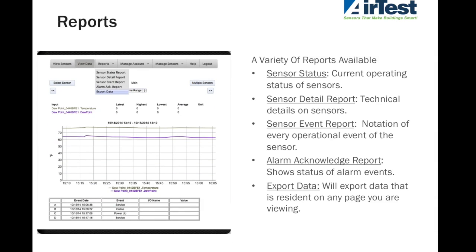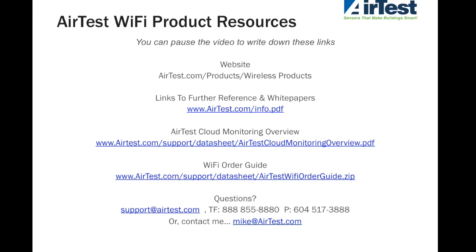And this just shows again, here we are on the view data report. If we wanted to export the data that we have within the time range shown here, we just press export data and a file would be exported. Well, that's really the overview of the PointView web logging service.